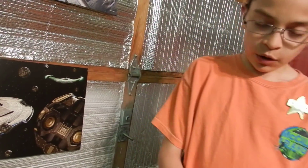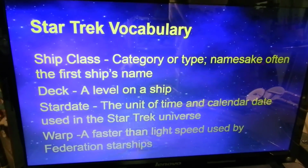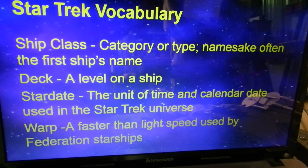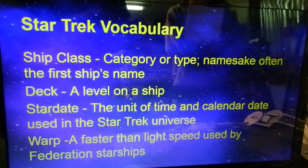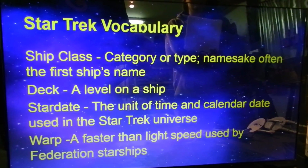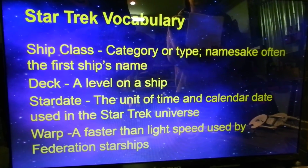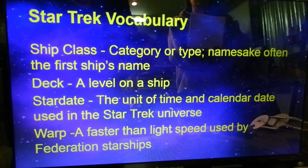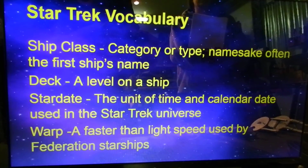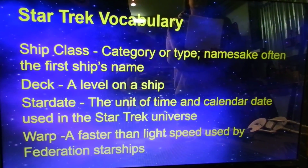Now, we go to the vocabulary. Ship's class is the category or type of a ship. It's often the namesake of the first ship. A deck is a level on a ship. A stardate is the unit of time and calendar date used in the Star Trek universe. And warp is a faster than light speed used by Federation starships.